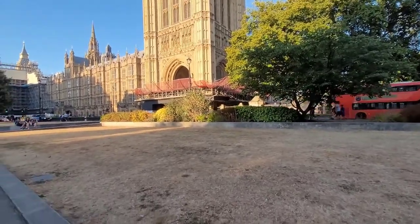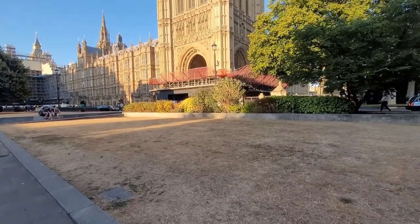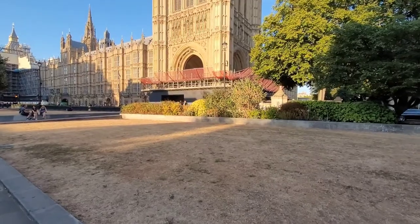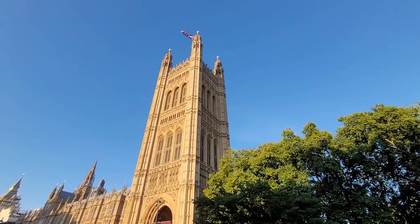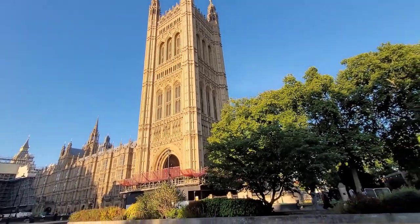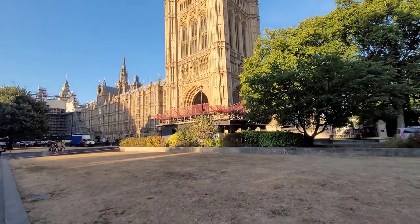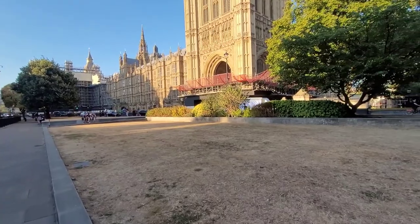Now that great arched entrance there with the scaffolding around it is used when the Queen, last time it was Prince Charles, that's the entrance the monarch uses for the state opening of Parliament. Now you'll notice that our beautiful Union flag is fluttering in the gentle breeze there. Union flags must fly from government buildings at all times, which I think is a beautiful thing. But when the monarch is inside the palace, the royal standard is flown from the iron flagstaff at the very top.